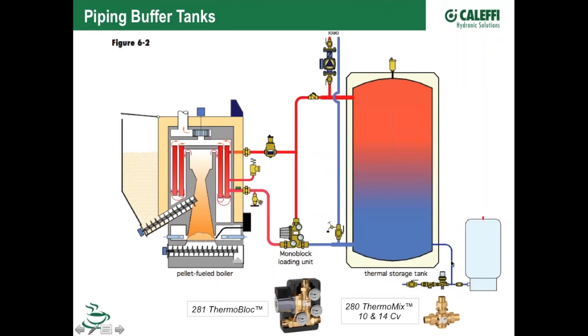If you do get a slug of cold water, let's say somebody's opened a cold radiant slab and you get a slug of cold water coming back, that element in here is going to sense that right away. It's going to reopen this port here, shut down this port, and allow that boiler to come back up to temperature. So it's called a thermostatic mixing device, but it is a boiler return protection device.